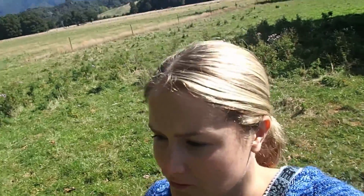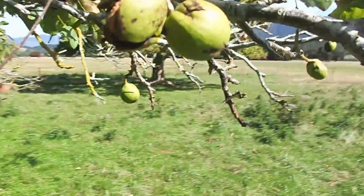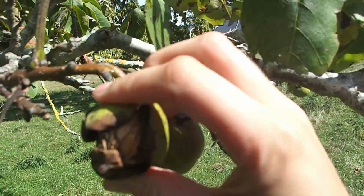Found the walnuts. They're on this big tree here. I did not realise what they look like. I suppose I was just expecting nuts growing on a tree. They're like this green fruit. They look like green fruit. Anyway, this is what they look like. The only reason I noticed is because one popped open like this, and you can see it growing inside.